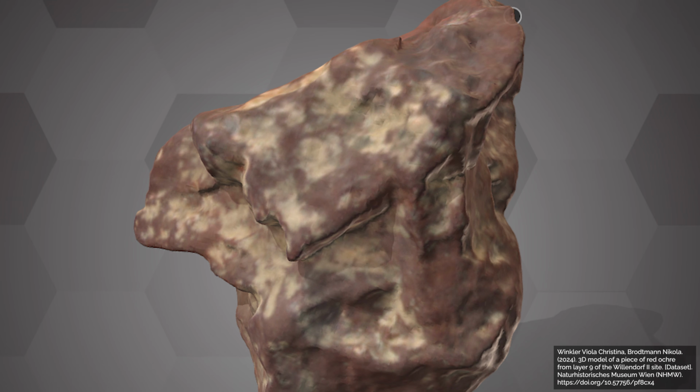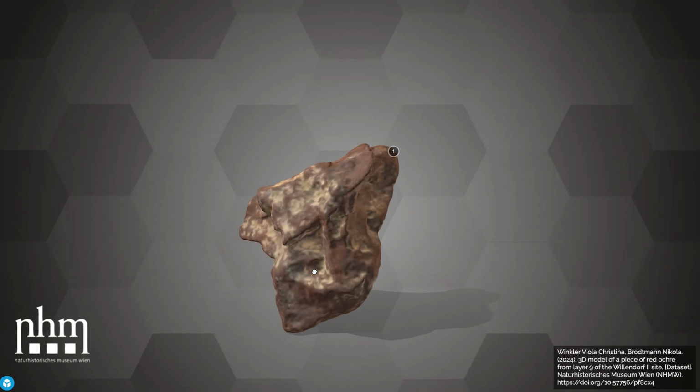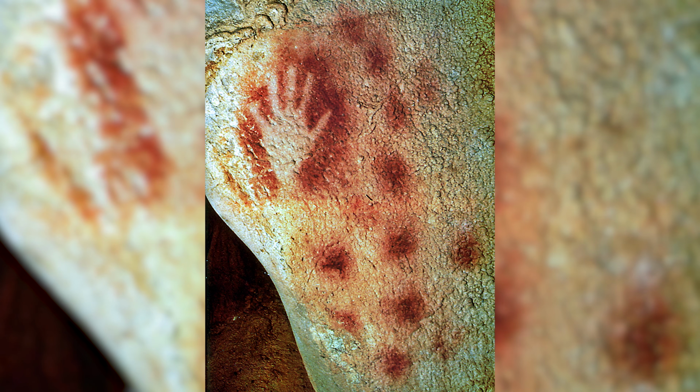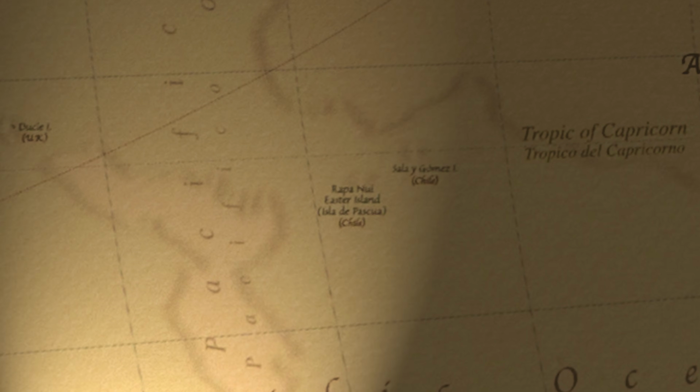Red ochre was also recovered from what might be the same excavation layer as Venus of Willendorf. We also see the use of red ochre as a paint in Europe during the Paleolithic period. While we still have a lot of questions surrounding the Venus of Willendorf, it is one of the earliest examples we have of pigment on a sculpture. Now let's go to Easter Island.